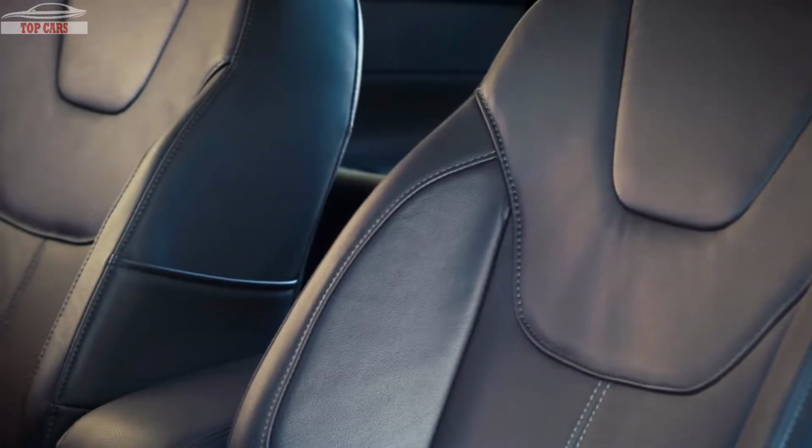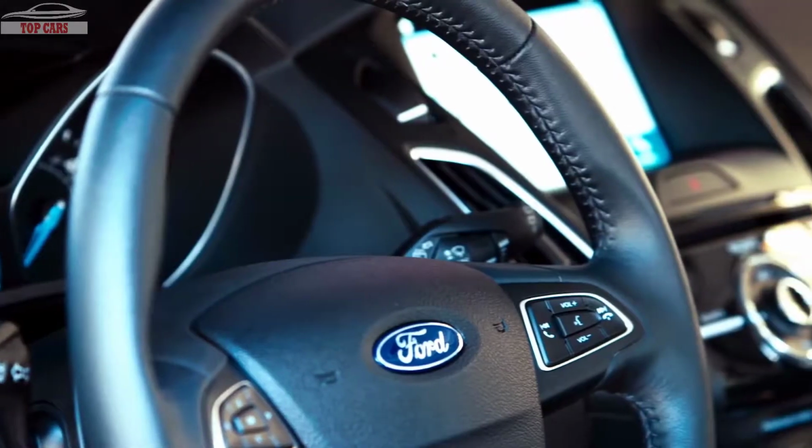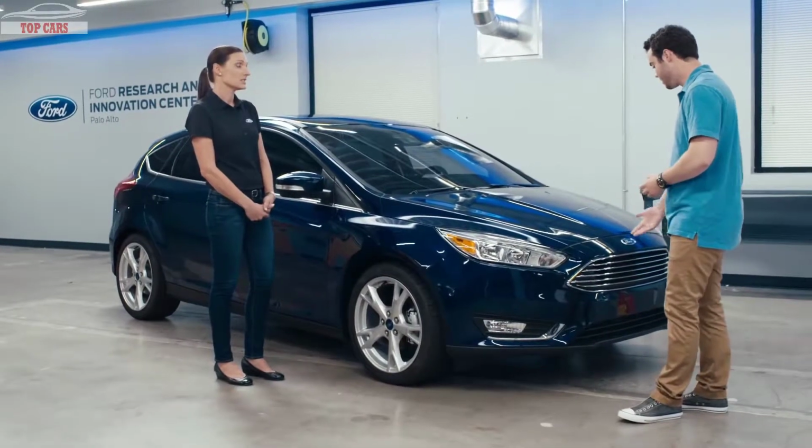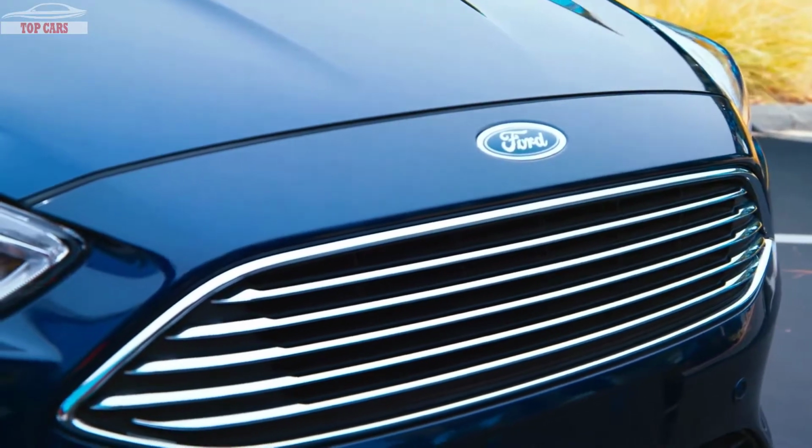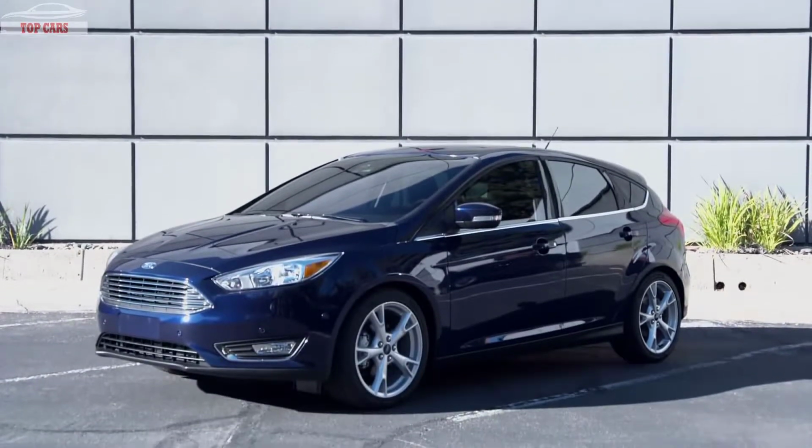So plenty of leather. You've got heated leather seats. You've got a heated steering wheel. Yes. It's got active shutters. I'm glad you noticed the active grille shutters. They open at low speeds to cool the mechanical systems and close at higher speeds to make the car more aerodynamic. It's got torque vectoring, right?